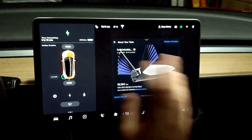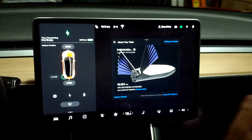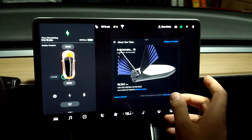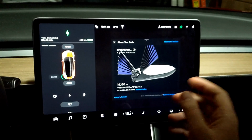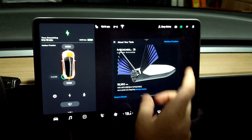In this one, I'm going to be talking about everything that is new for 2019.5.15. Very excited about this update. It is the first one I'm getting this year. My car's been running an update from late December. So all sorts of new stuff in this update, despite the release notes lying to you.